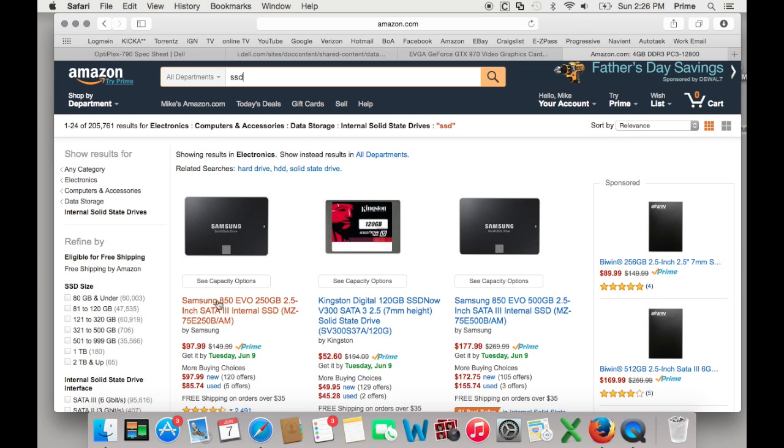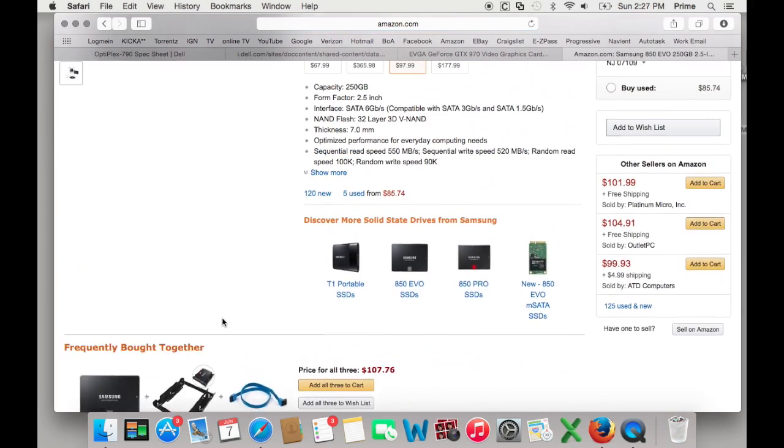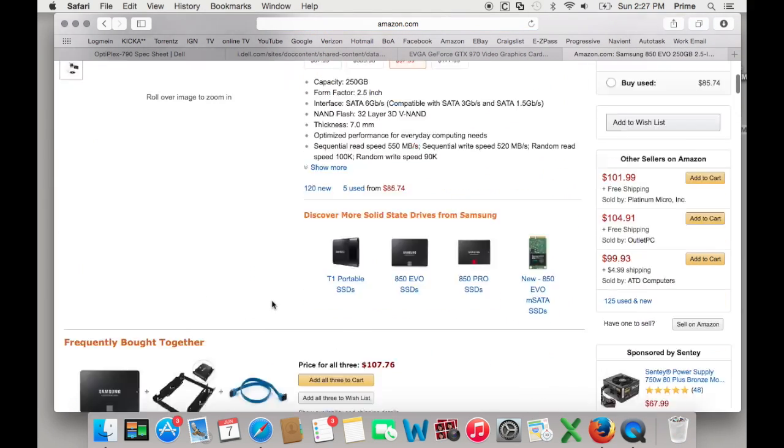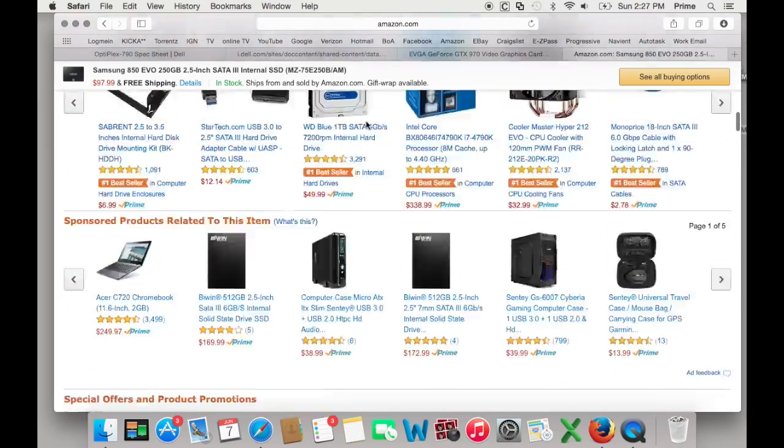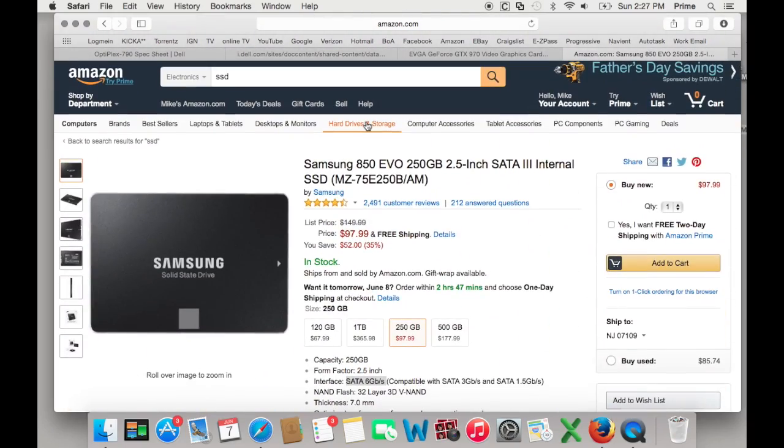So let me give you an example of the EVOs, which I love. I love EVOs as well. If you look at the specs here, this is very important. You see this write speed? It's 6 gigabytes per second. So your write speed will be a lot faster than the standard hard drive. Because a regular hard drive doesn't write as fast as that. It probably writes at 2 gigabytes per second, if that.